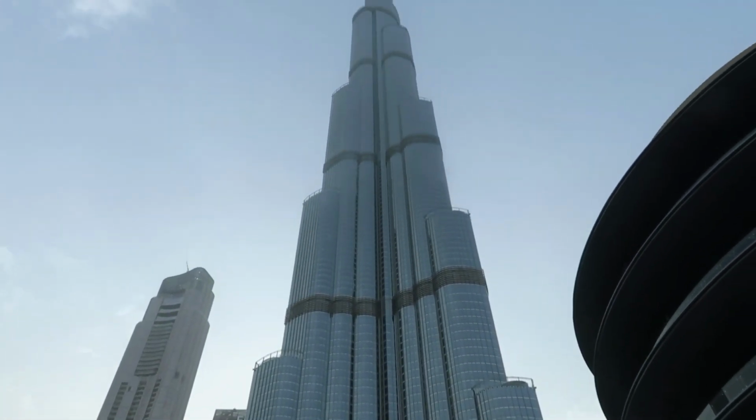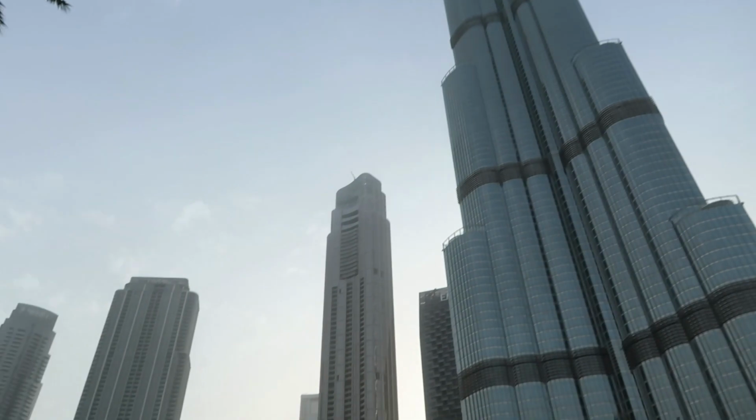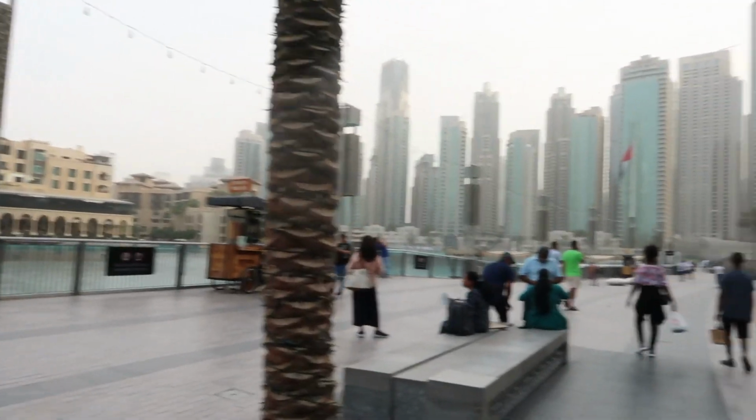Real estate. Oh, it's a real estate. No, so this is the Burj Khalifa. And we're just walking around, you know, the water park over there.